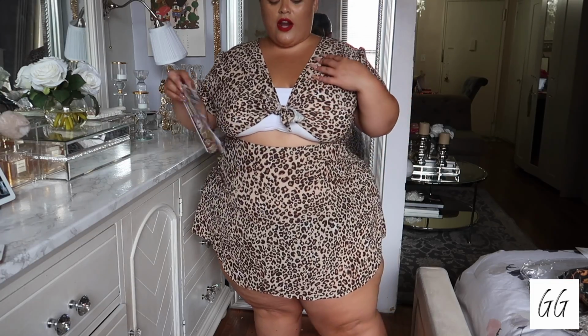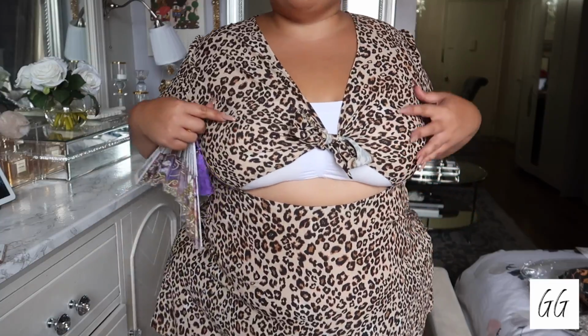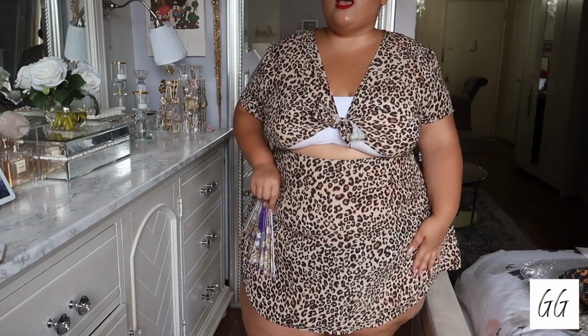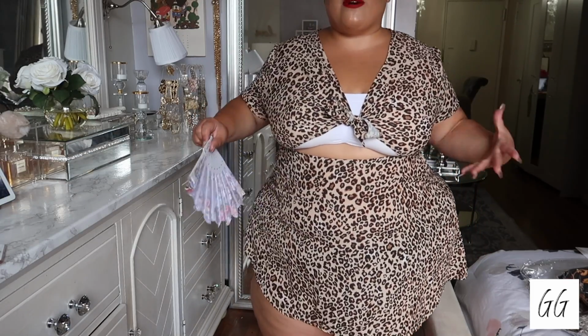This cutout here. You guys know I love cutouts. I love anything with a tie. Oh, I just love it. It's leopard print. It's so cute. I mean, I think maybe with black, white, or brown biker shorts that were right under or above the knee, this would look really cute as a regular outfit. But I do wish it was longer in the back so I could actually wear it outside.